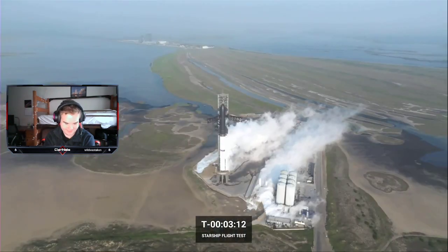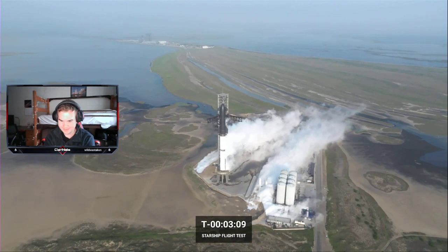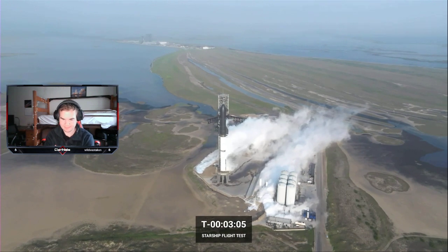Right now, we're getting close. T-minus 3 minutes, 10 seconds and counting. We got some great views from the drone. It's nice that the fog is slowly lifting.